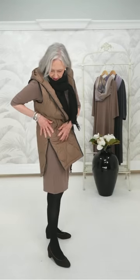So this is the Charlie B quilted puffer vest, and it comes in two colors, I think. It comes in the color port and in this beautiful truffle color. You've got a little zipper on the side, so if you want it to work as a car coat, it's great. It's got the pockets. And the hood is not detachable, right? No, it isn't.